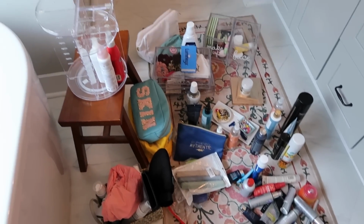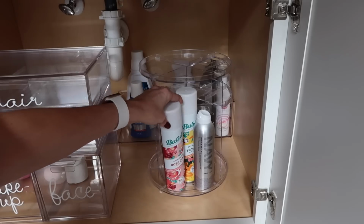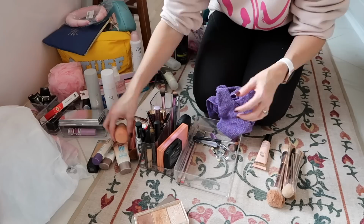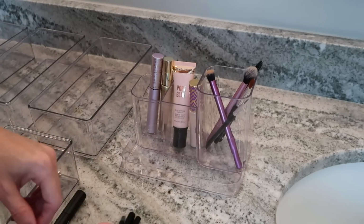At first glance, it didn't look too bad, but wait till you see how much stuff I pull out of all of these drawers and cabinets. I found some new organizing bins and also used some of my old bins to organize this space and make it a lot more functional. I love the way this project turned out, and I hope you will too.